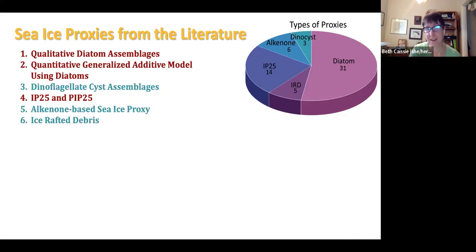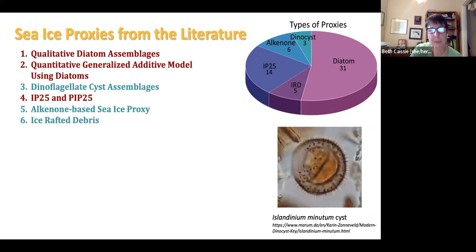There are 3 non-diatom ones, so I'm just going to tell you quickly about those. There are some studies that use dinoflagellate cyst assemblages, and this little guy is Islandinium minutum. This is a dinoflagellate cyst that is associated with sea ice.